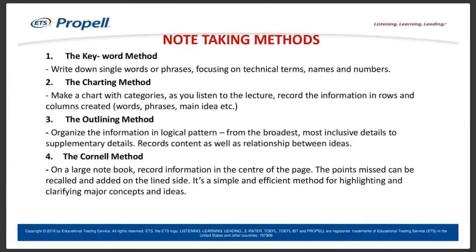We have some famous note taking methods also. All of you, I am sure, will be able to Google and get more info about it. The most famous note taking methods: one is the keyword method, where you write down a single word or phrase, focusing on the technical terms, names, numbers. That's called the keyword method. The charting method is another one. The outlining method, the Cornell method, all that. These methods will really help a test taker to develop the note taking skill.